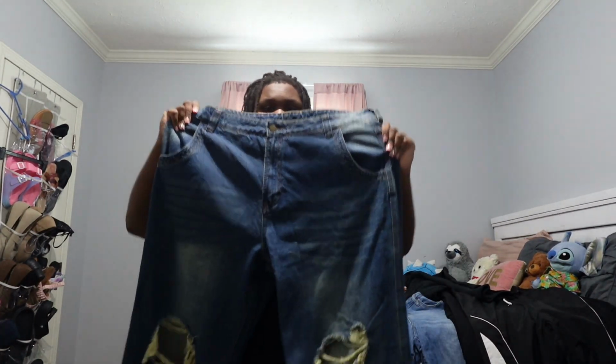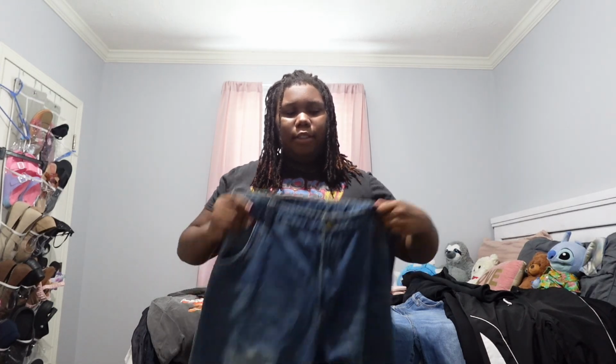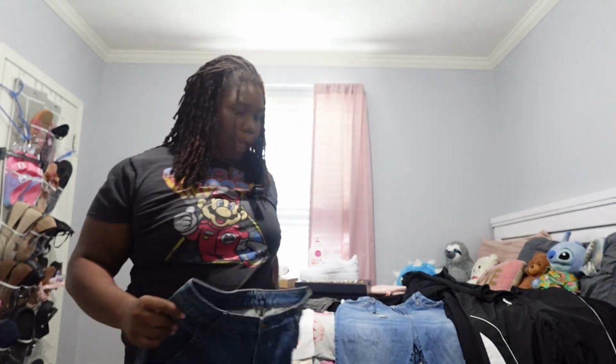Then I got these pants. They look big outside, and they are pretty big on me, but it doesn't matter because I like baggy stuff anyways. And at the bottom they look like this, which is really cute. I like it, y'all.